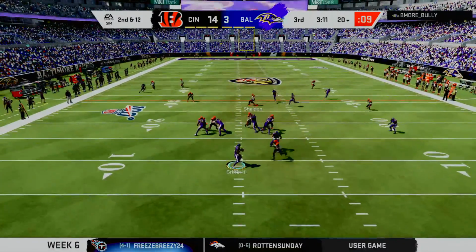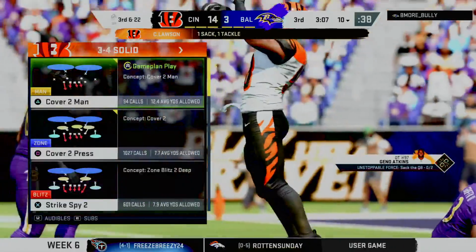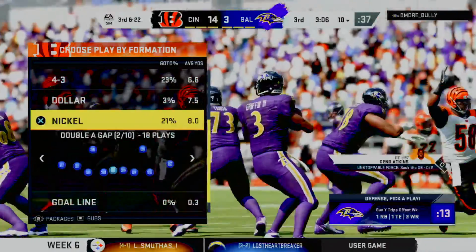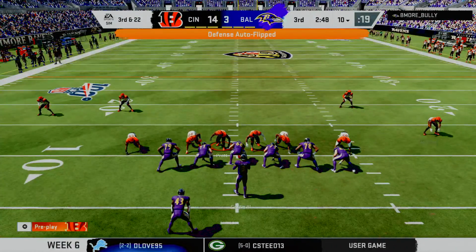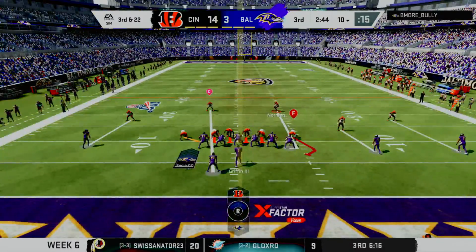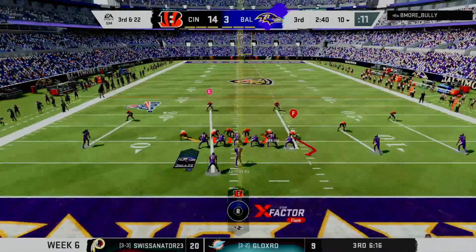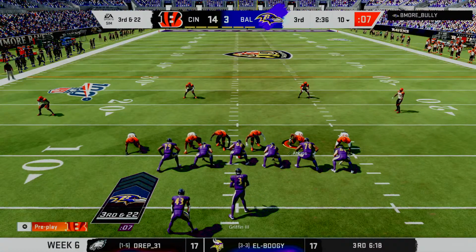On 2nd and 12, Griffin nowhere to escape, and he goes down. Carl Lawson in there to get him, and that is sack number 6 now for him on the year. So one quick, easy analysis about why they've struggled so far. They keep putting themselves in third and long situations. They just took another sack right there. And the offensive film session tomorrow may be a little longer than it normally is. Not a lot of positive grades will be handed out thus far.